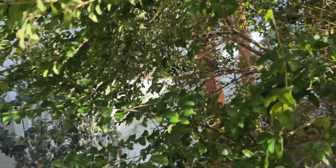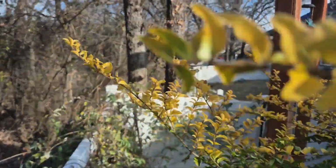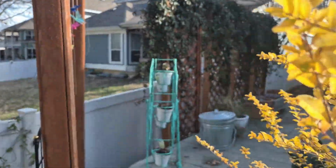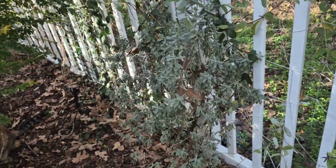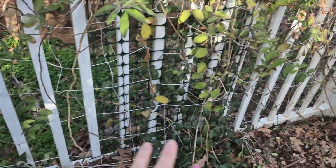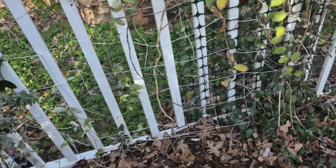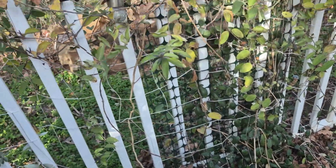Oh, goodness gracious. Okay, so we got to move around. Here we go, into this portion of the garden. Okay, sorry about that. Here's another Texas sage. Again, I've got to do some heavy pruning so that this guy can get some sun. I also want some part sun plants here. So that's what we'll be working on.